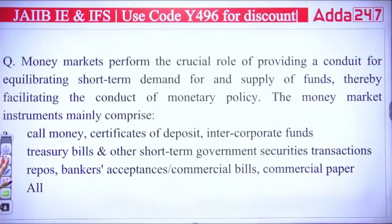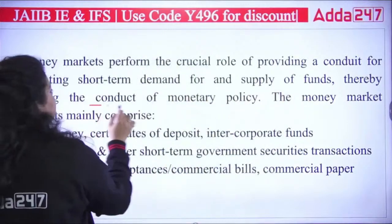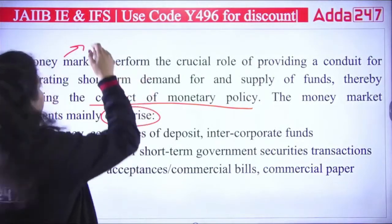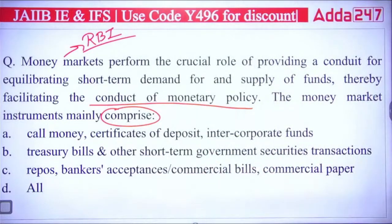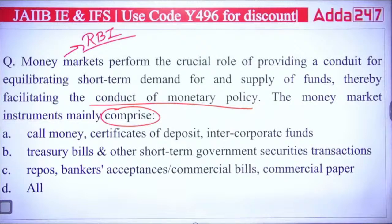Next question. Money market performs the crucial role of providing a conduit for equilibrating short-term demand for and supply of funds, thereby facilitating the conduct of monetary policy. The money market instrument mainly comprises dash. So you have to answer. Money market is actually, this is the second question, based on the second market. That is regulated by RBI. It's a short-term market. Short-term financial assets will be used for what purpose? To raise capital. And these are the close substitute of money. Clear? So the right answer here will be which of the following? A, B, C or D?